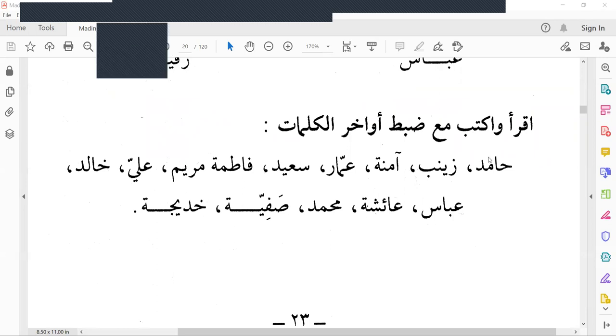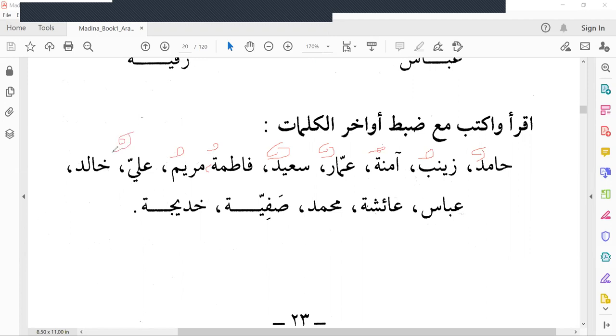Hamidun. Masculine word, masculine name, proper noun. Zainabu, Aminatu, feminine proper noun. Ammarun, Sa'idun, Fatimatu, here you can put another comma, okay? Maryamu, feminine. Aliyun, masculine. Khalidun, Abbasun, Aishatu, Muhammadun, Safiyatu, Khadijatu.